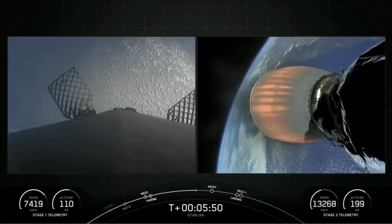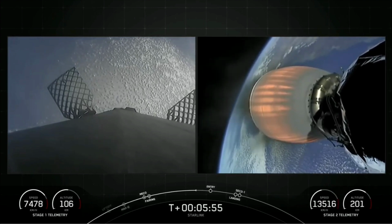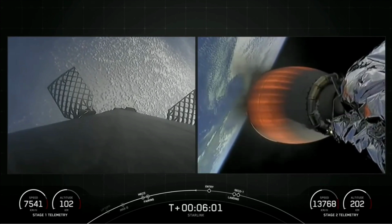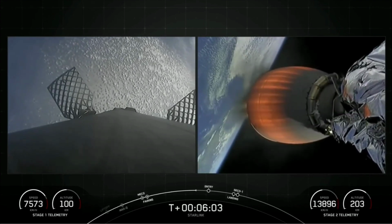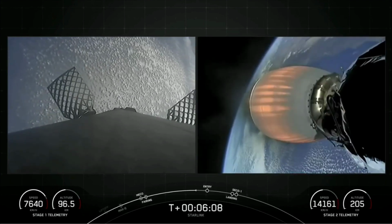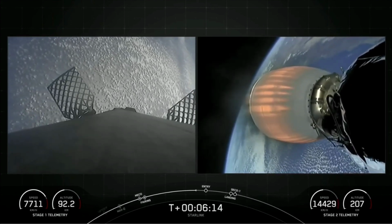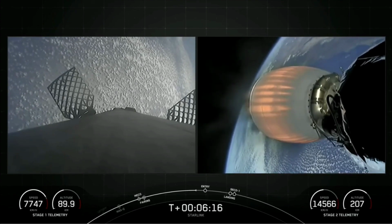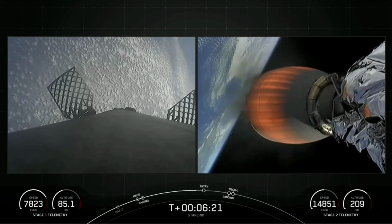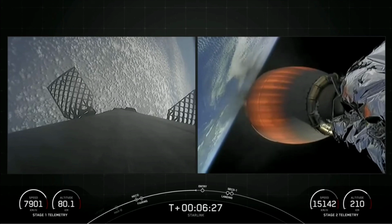The telemetry readouts in the bottom corners of the screen give you insight into Stage 1's telemetry and Stage 2's telemetry. On the right-hand side of your screen, you see MVAC on its way to space, and on the left-hand side, Stage 1 is returning to Earth. The next major milestone we're coming up on is Stage 1 entry burn startup, which will be the first of 2 entry burns that the booster gives.